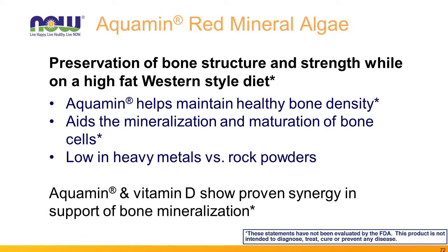Now, it is shown to help preserve bone structure and strength even on a high-fat Western diet, helping maintain healthy bone density, mineralization, and maturization of bone cells. It's low in heavy metals versus rock powders. You might notice that we use it in a number of our mineral products as well as multivitamins because of that property. It also contains about 30% elemental calcium.